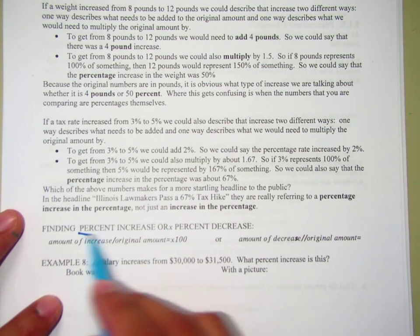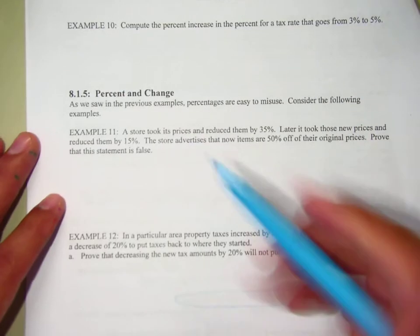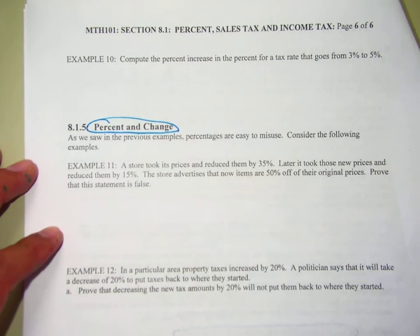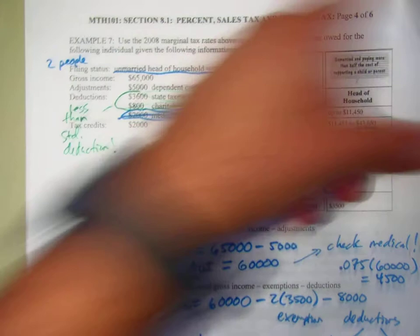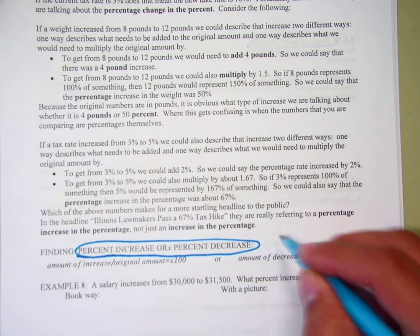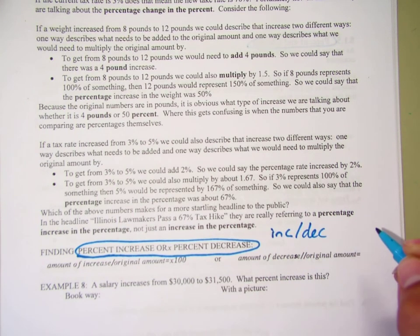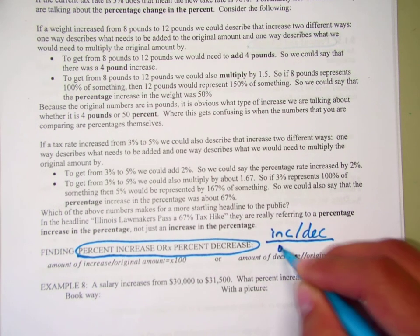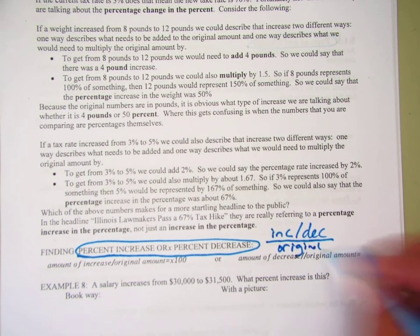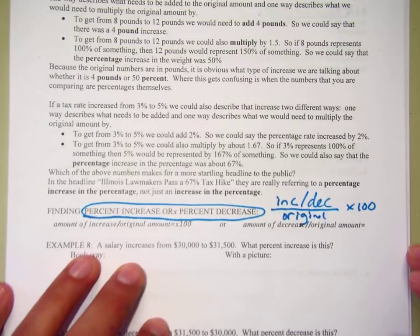That is percent increase or percent decrease, which will be pretty easy. And then just in general, more about percent and change and how that works. Okay? So nothing too fancy. But a percent increase is very simple. It's the increase or the decrease divided by the original amount, and then you convert that to a percentage. So either multiply by 100, or you can just move the decimal over twice. You guys know how to do that. So nothing too bad.